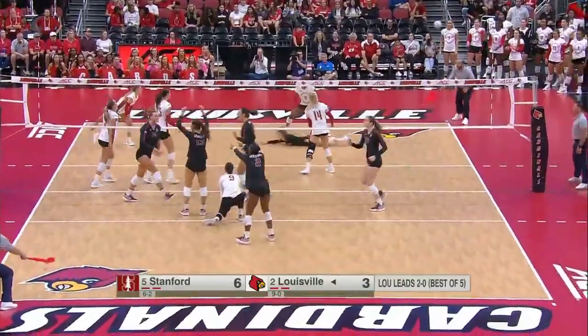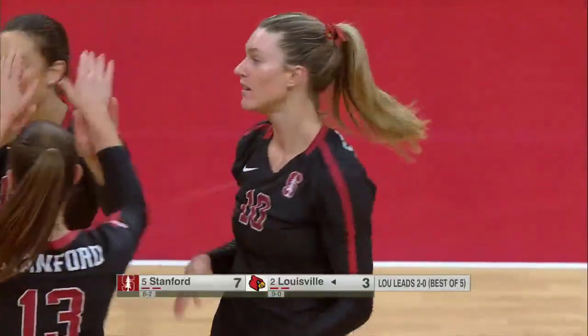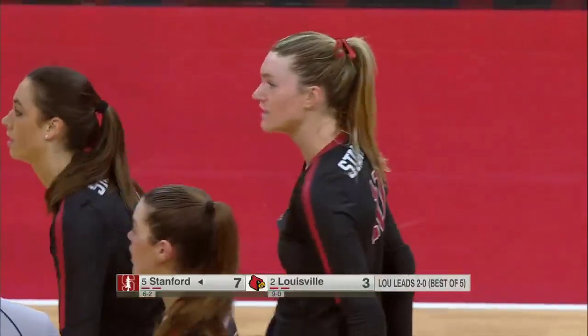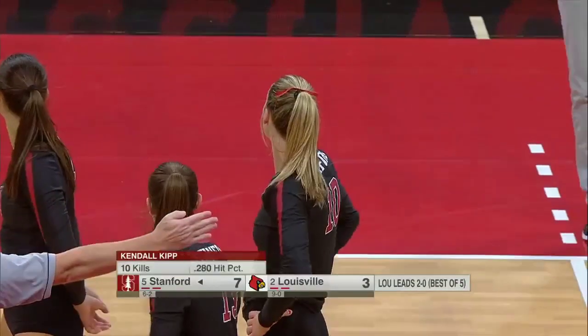Got to get into a good side-out rhythm. Here we go. Yeah, expect Kendall Kipp to get a lot more opportunities now in double figures. A little bit of a slow start. She was 1 for her first 6 and now 9 of 24.